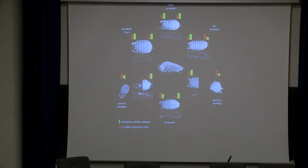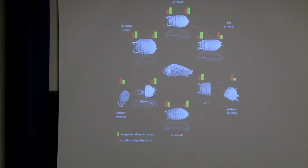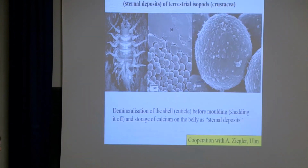It depends on the species, but this happens every 4 or 5 weeks for a normal woodlouse. So in principle, you could find these things in your garden, but in practice, apparently they are eating it immediately, so you're not going to find it. But if you are cultivating them, you may be successful.